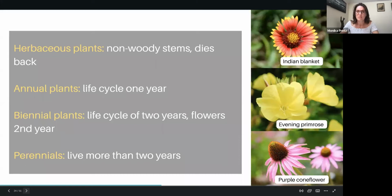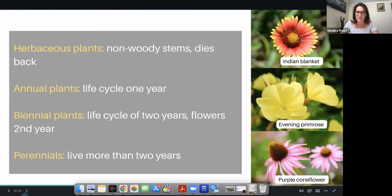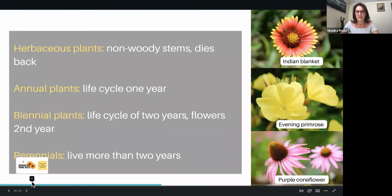Biennial plants are plants whose life cycle has 2 years, which means they will germinate and grow in the first year, but they will only flower in the second year. Now, perennial plants are the plants that live more than 2 years. And they will germinate, grow the first year. Some of them will flower first year. Some of them will only flower second or third year as they mature. They also die back for the winter, but because they keep their root system alive in the soil, they will have a robust return next year.